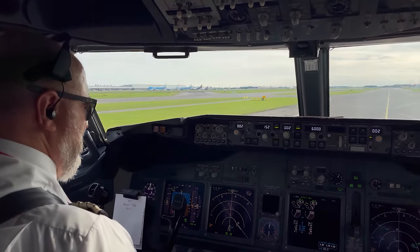160 bug. Yep. Runway 3 November Lima, vacate via Bravo. Short of taxiway Sierra. Då tar vi flaps 30. 905. Vacate via Bravo 4, short of Sierra, 1-1-9-0-5. Runway 3 November Lima. Flaps 30 planned, 30 green light.